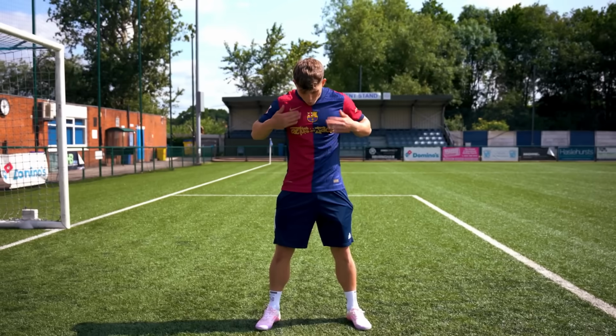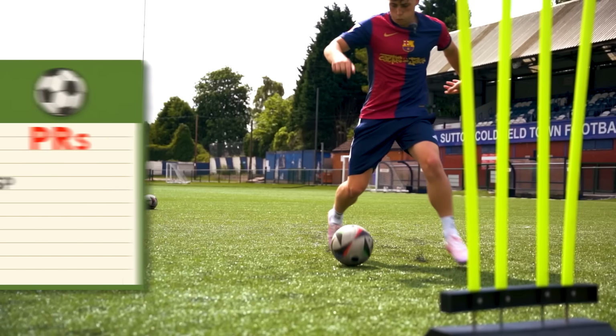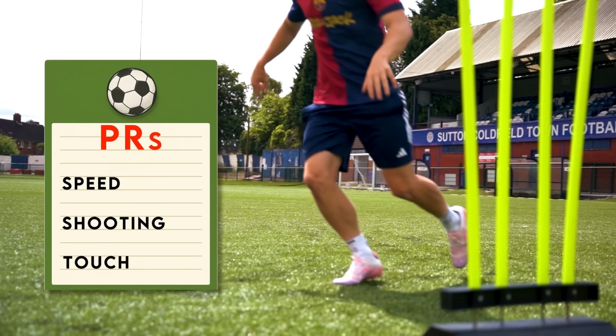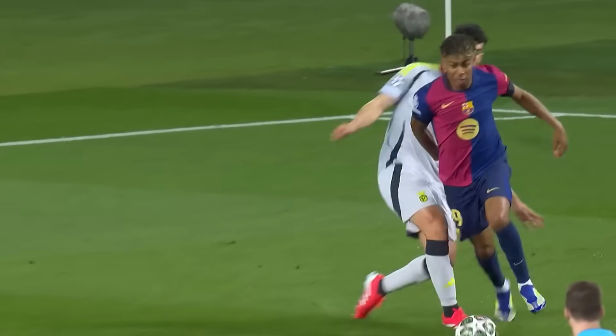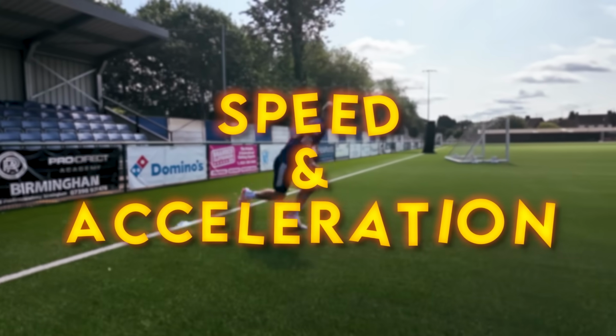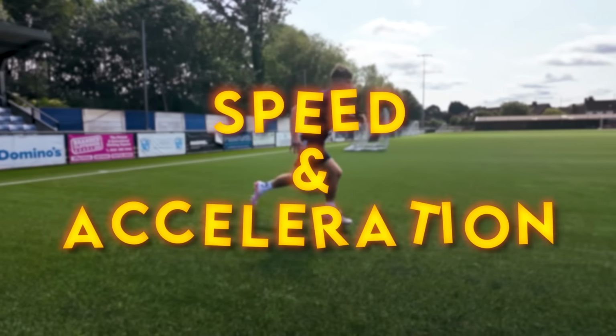Well, first things first, you can't pretend to be Yamal without fully embracing his style. So I brought you some things to wear. But before we get started on any of the actual training, we need to find your starting point. So today, you're going to try to set yourself some PRs that you're going to try to break at the end of the week. Yamal is known for his acceleration off the mark to beat defenders. So the first PR out of 3 is a speed and acceleration test.